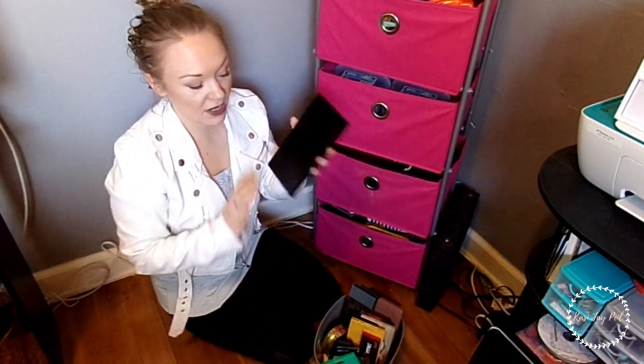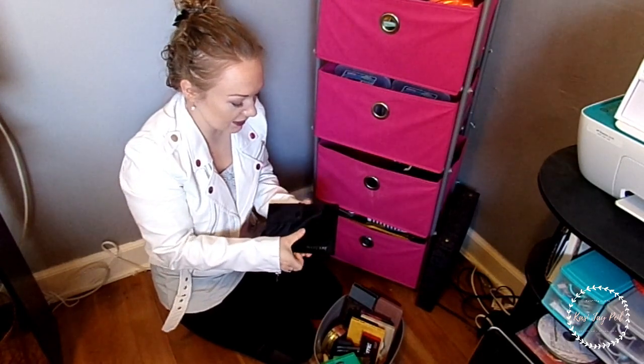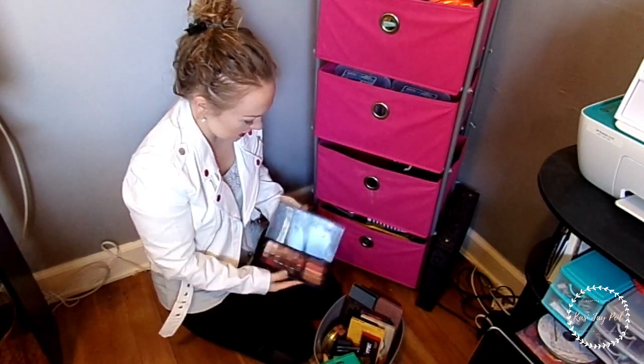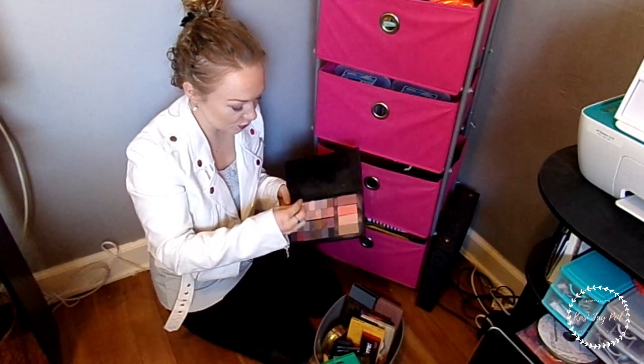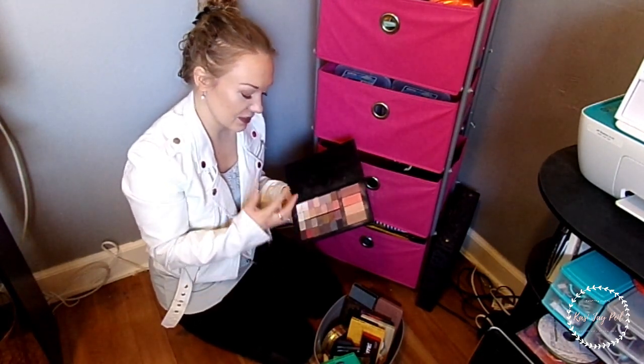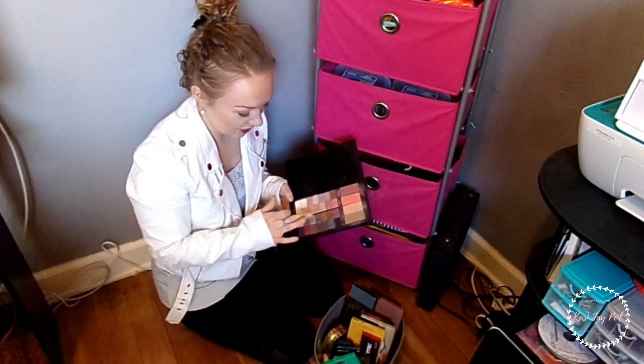This is my big Mary Kay palette. This is called the Pro Palette. And this holds more than just eyeshadow in it. So I've got a bunch of eyeshadows here. It's a lot of nice neutrals to play with and some everyday shades. And then I've got some deeper ones.